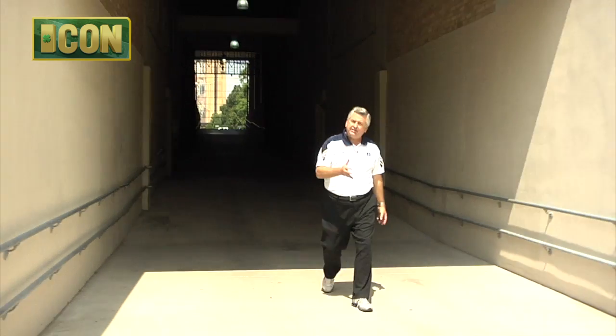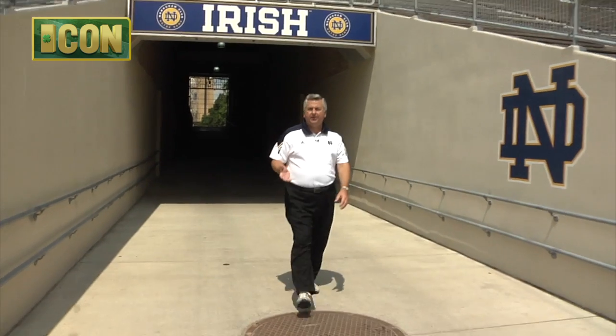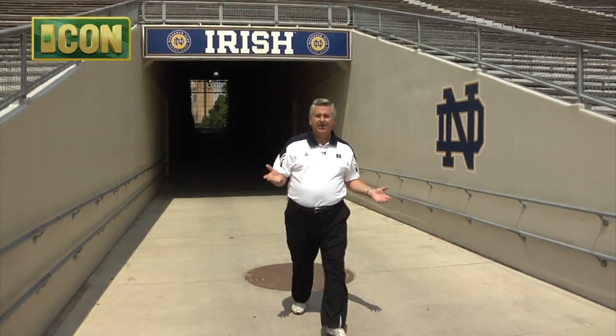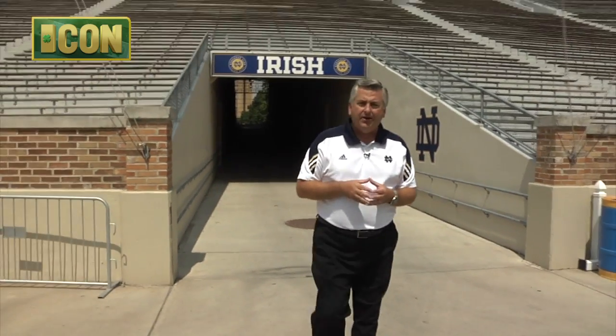In just 16 days, the Fighting Irish will run out of this tunnel to take the field here at Notre Dame Stadium to face the USF Bulls in front of a national television audience on NBC. Hopefully we'll have a glorious sunny day like the one we have here today.